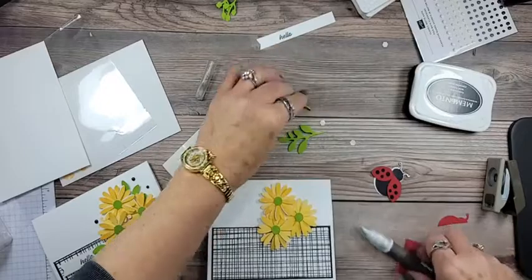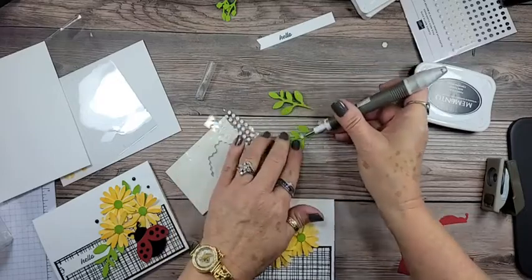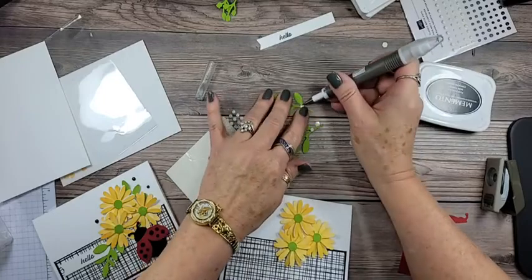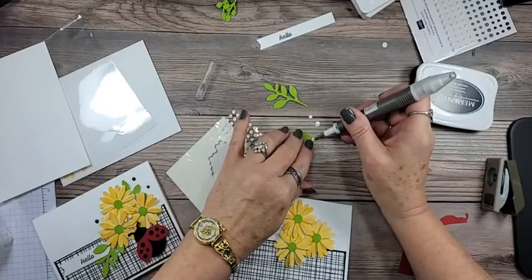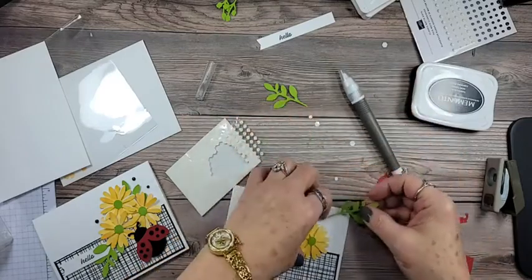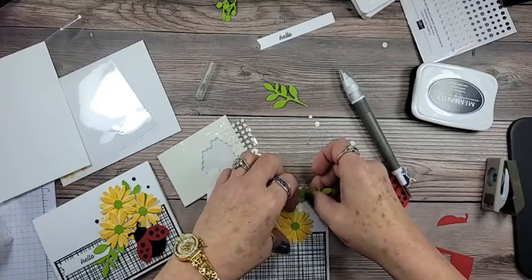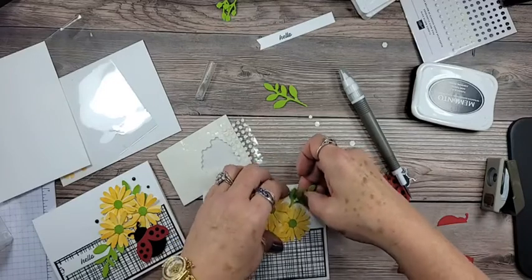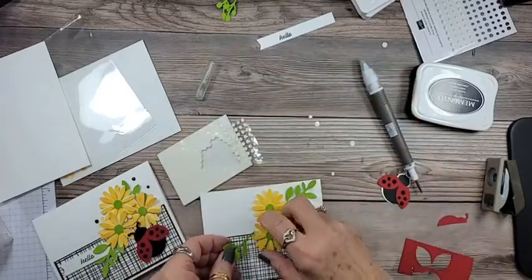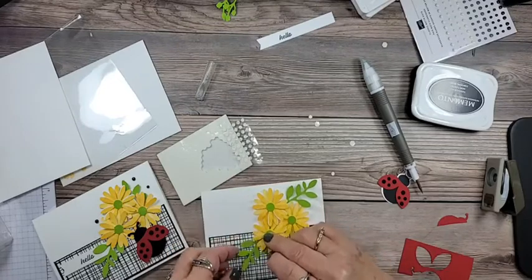Now these guys, I'm just going to add some mini glue dots that I just put away and slip them underneath the daisies and attach them to the card front. Okay, so we're going to slip this one right under. Oh, she's fighting me. Okay, there we go. Come on. Just like so. And then this one, we'll put under here. We're going to have it more down so we got room for the phrase.